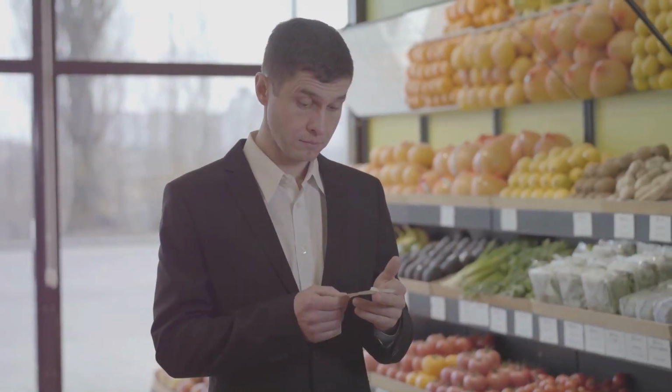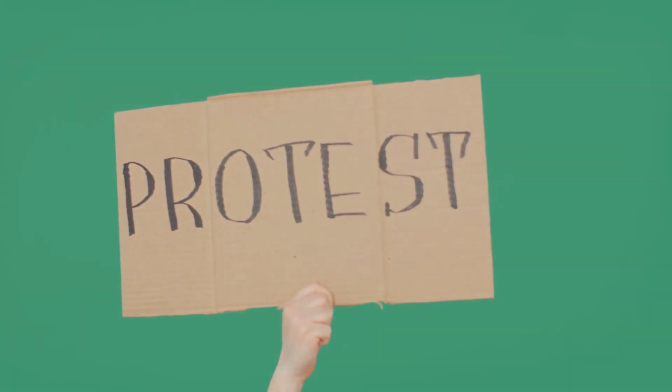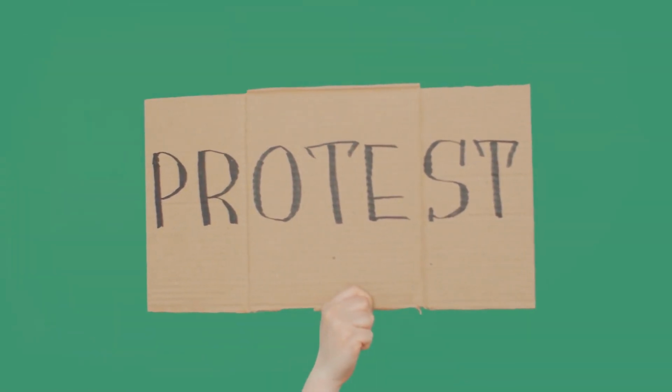Don't let brands deceive you into paying more for less. Be a savvy shopper and hold these companies accountable for their misleading practices. Your wallet will thank you for it.